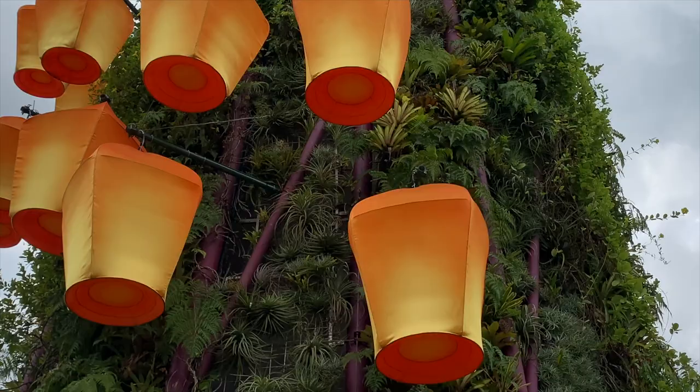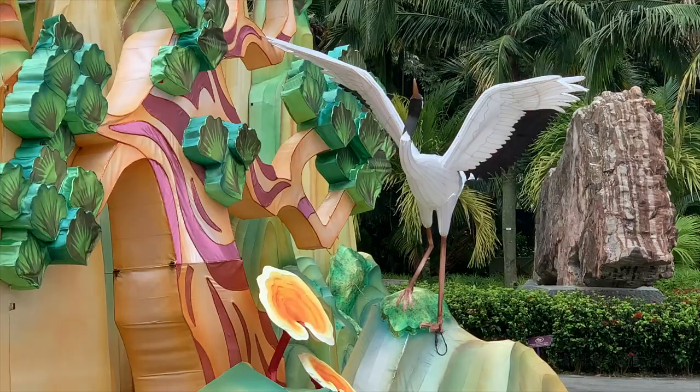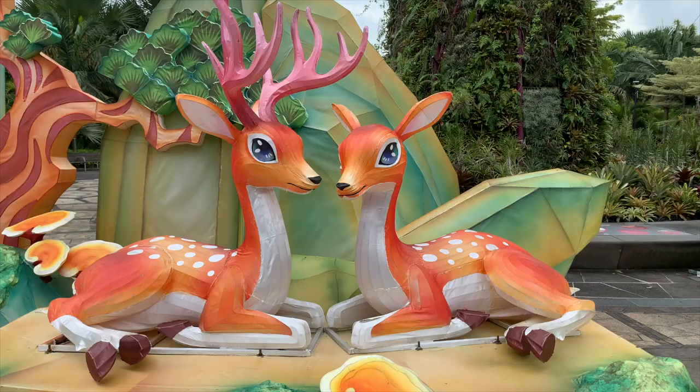Yeah, check that out. We're at the Gardens by the Bay. And look, there's more Mid-Autumn Festival lanterns here that I didn't know about. Here on a very deserted day. Oh dear. It is a very deserted day. Almost no one here. And I'm going to visit the Cloud Forest. I think it's my first time in there.